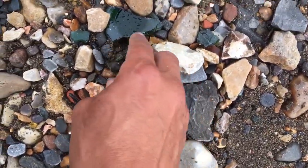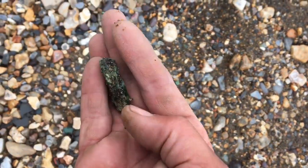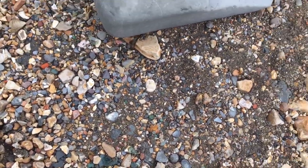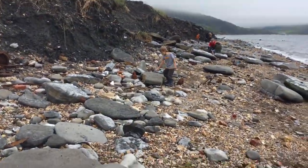Here, he's cool. Burnt bits of glass. Try not to look at that stuff. I'm looking for the ammonites. Go, ammonite!